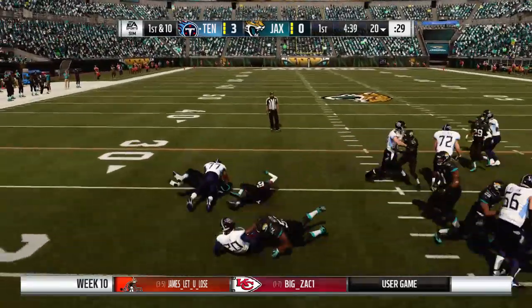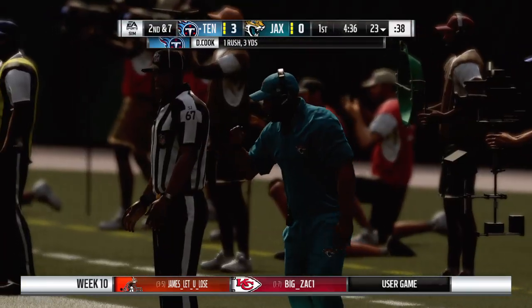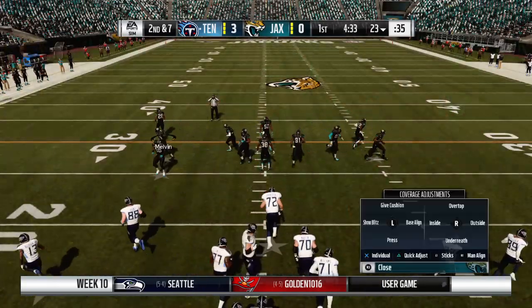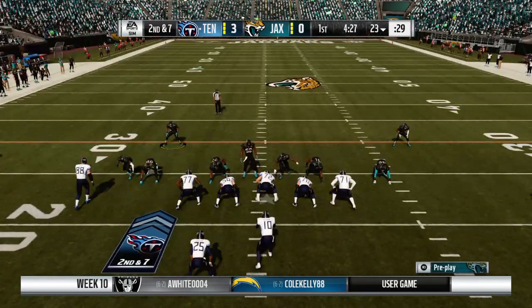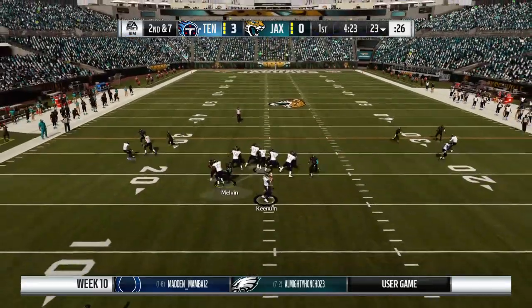Former Seminole back home in Florida. It's Dalvin Cook. He'll get about 3 as he's taken down at the 23. They tried a quick hitter inside, but that one was swallowed up, because what they're hoping is those big defensive linemen will take the bait and move laterally and open up a crease that they can run through. Didn't happen on that play.